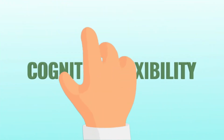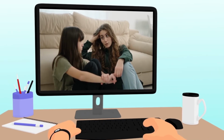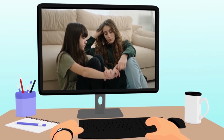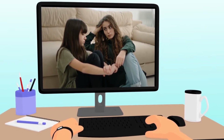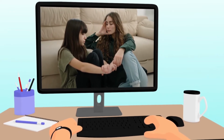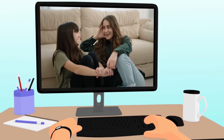Cognitive flexibility. Cognitive flexibility builds on inhibitory control and working memory and comes later in development. Cognitive flexibility lets us understand and see how things would look if they were a different color, size, proximity, flavor, etc. It lets us understand someone else's point of view.